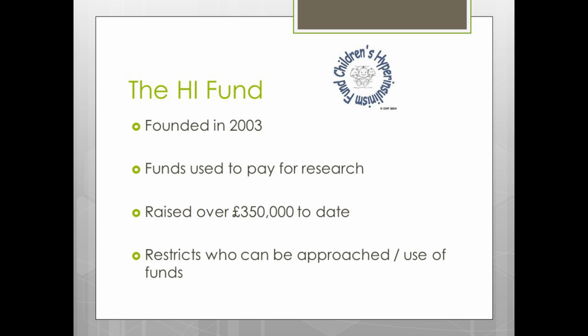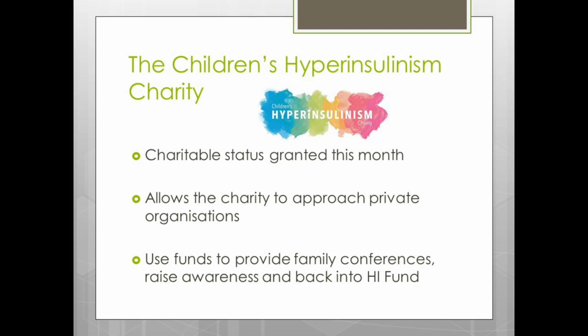So the people that set it up were mad keen to set up a further charity, which we have managed to do successfully, and last week we got our charitable status. So this allows us to approach private organisations such as Findacure or other pots of money that previously we wouldn't be able to tap into.